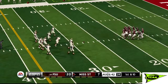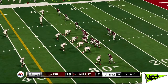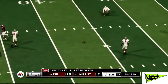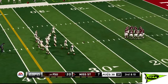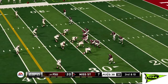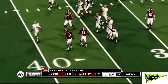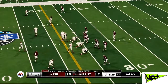The last time this offense had the ball, it was three and out. Quick throw, almost intercepted. Second down, 10 to go. Ball on the 28-yard line. Run there. That makes it third and three.